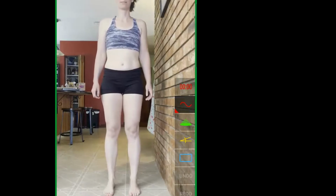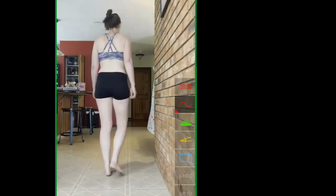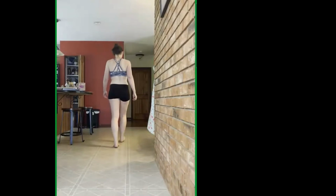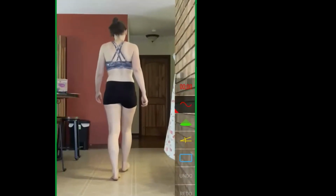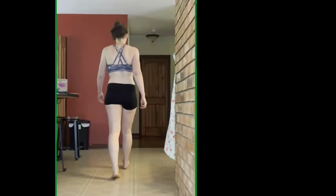We'll have to watch this slow-mo. So let's do that, phase by phase. We'll put her through a few steps. So let's go one step, two step, right heel strike. I'm going to try to keep this short because I only have 10 minutes. Let's see what we can do in 10 minutes. All right, right heel strike.